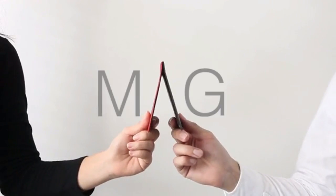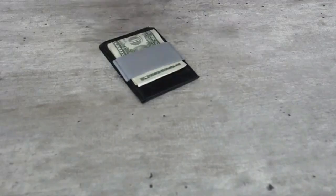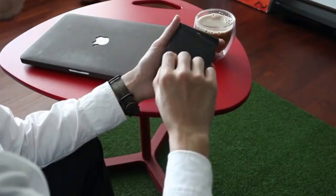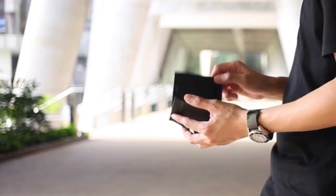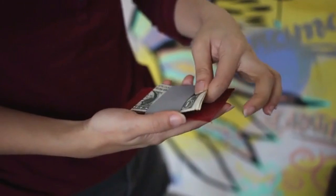Introducing Mag, the modular wallet with a magnetic hinge, one that you can split and stack. To let you bring what you really need, simply switch and flip. Have instant access. It's always there whenever you need it.